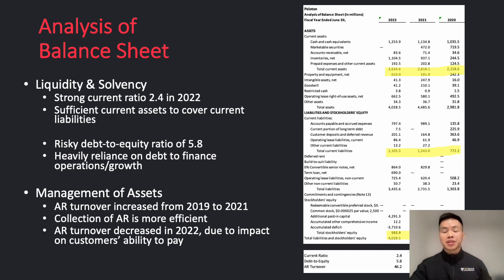However, it is important to note that Peloton's debt-to-equity ratio of 5.8 is a bit risky, and this suggests that Peloton is heavily reliant on debt to finance its operations. This is going to be a concern for investors as it increases the company's financial risk, and also it impacts Peloton's solvency.